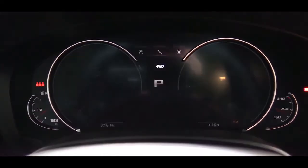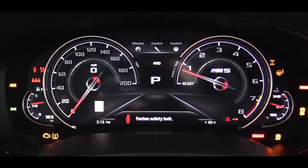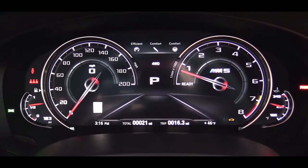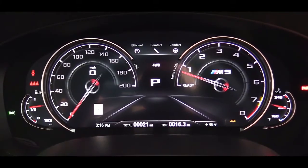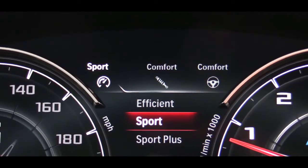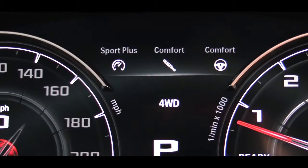When it comes to the gauge setup, you will find a 12.3-inch digital gauge cluster, and it is fully digital. There is a speedometer on the left, tachometer is going to be on your right. There is a small M5 designation within that tachometer, which looks really cool. And of course, you will find your trip information, different driving mode information, and whether or not you're in two-wheel drive or four-wheel drive. Four-wheel drive is going to be standard, but if you turn off traction control, that is going to put you in rear-wheel drive.